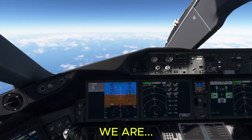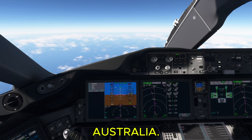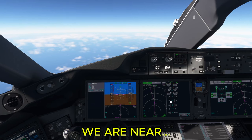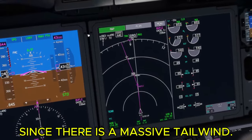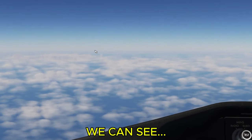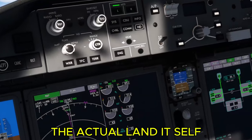Guys, we are officially off the coast of Australia on the south side. We are near Adelaide. 6 tons of fuel, since there's a massive tailwind. Just off of here, we could see Australia, the actual land itself.